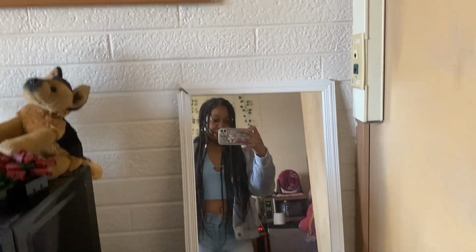So here's the overall fit check. I have this top and I have this jacket. And these bell-bottom jeans, they're actually getting a little skinny. I think it's time I let them go. I have not worn jeans since like summer. But yeah, we're gonna go get something to eat.